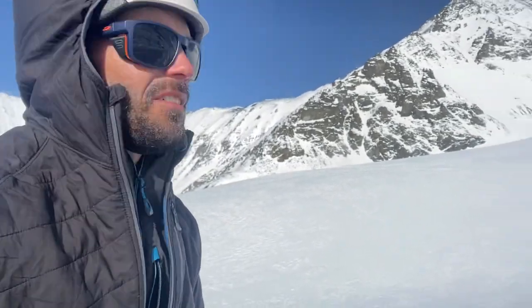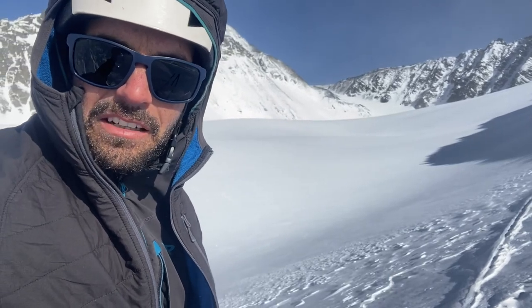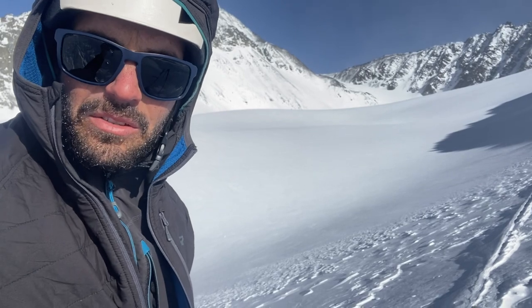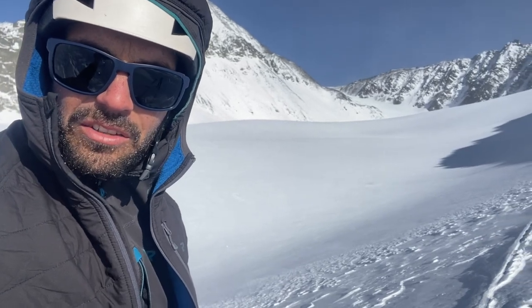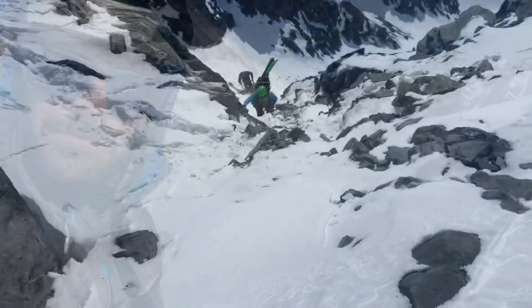We'll wait for the rest of the guys to get up to the pass. Well, I don't know how much you want to call it a pass, but a little sneak line to get up. We're gonna go up in there and get a longer run. It does look pretty windblown to me, but we'll see. The other option is to descend down lower, and there's some kind of mini golf style little chutes that we can jump on. So we'll see what happens when everybody gets up here.